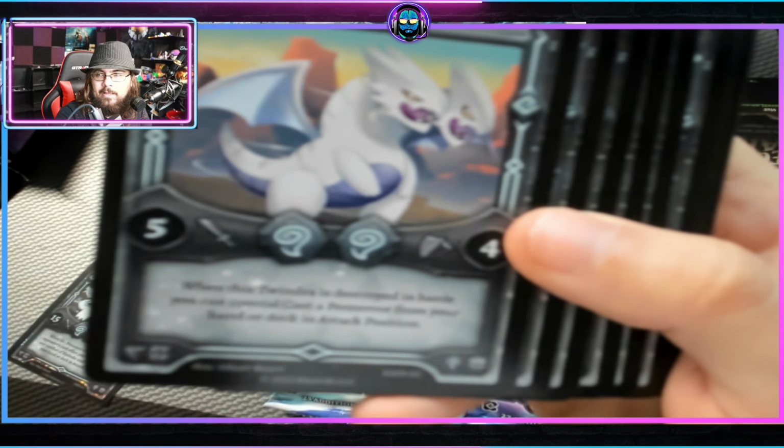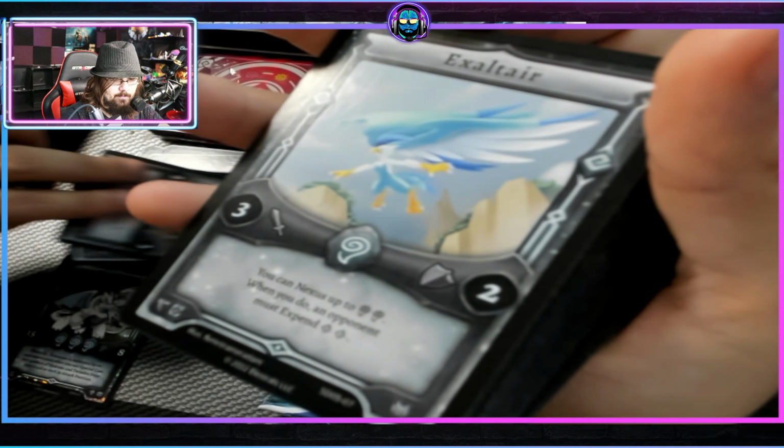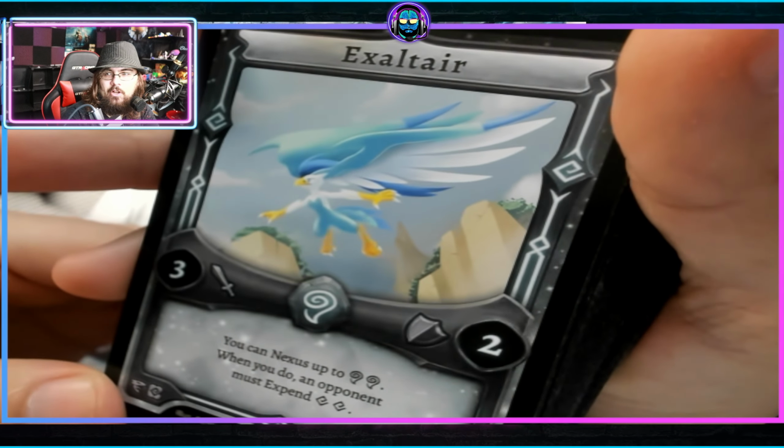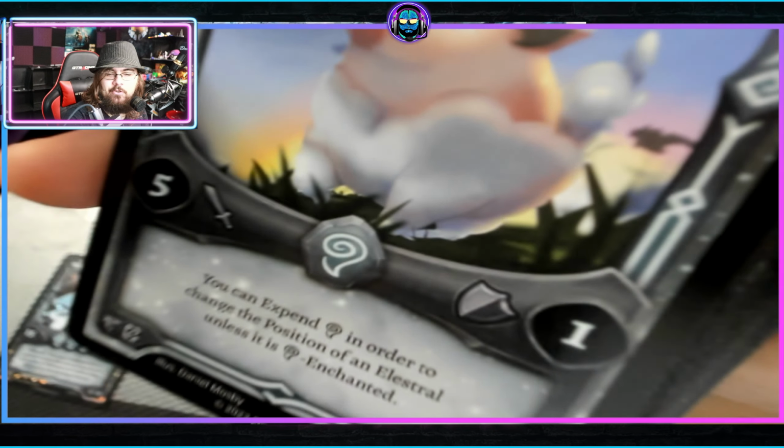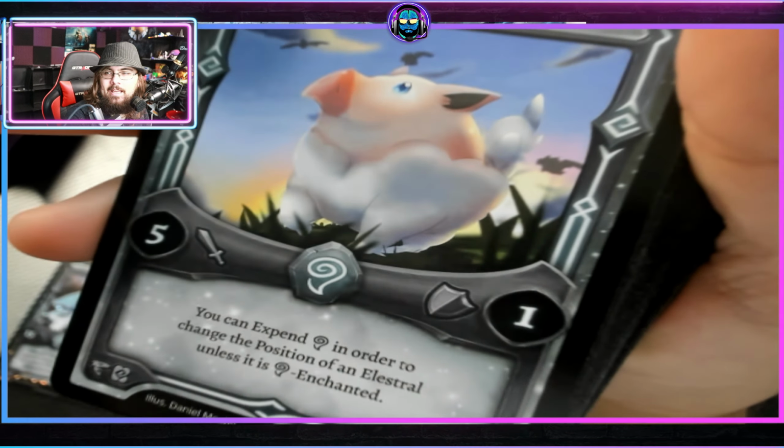There we got Arrowmare. I'm just mostly focusing on the art, the design. We got multiple Arrowmares. Glidesdale. Pretty cool. I'm sure we have multiple of those, right? P-Gust. Exaltair. Oh, we have a Sorlet. We have a little piggy. Oink, oink, little piggy. Our Astro Rabbit.